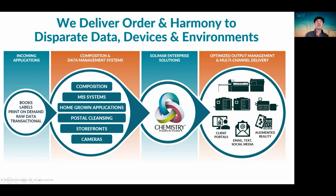Bring any kind of application you can think of in, and we will let you choose your composition system. You may have several, you may have one, you may still be taking raw data and composing it on your own. You might have an MIS system that is bringing in jobs and managing them and then pushing them to the production environment. You might have some homegrown applications that perhaps you want to move into a more productized workflow offering, like chemistry. We have our great partners at BCC with postal cleansing, along with tech mailing. We also have the ability to integrate storefronts and cameras so that you get a complete end-to-end capability in your platform. And it's modular, so you can choose what you like.